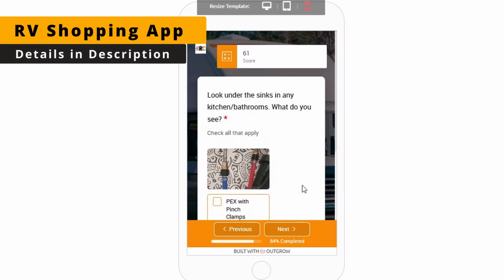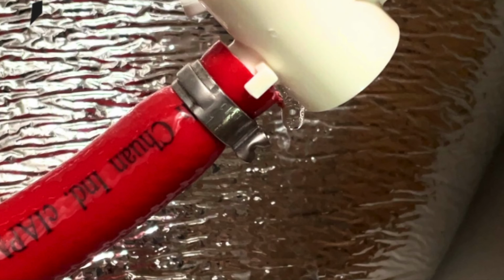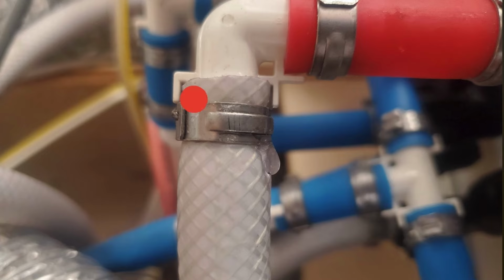So next, let's talk about the plumbing on these two RVs. And this was honestly really disappointing. At the end of this video, I'm going to link a video that explains in more detail the plumbing problem that's plaguing the RV industry.